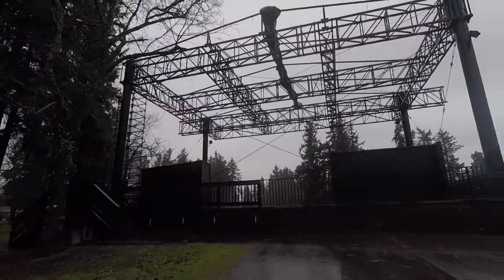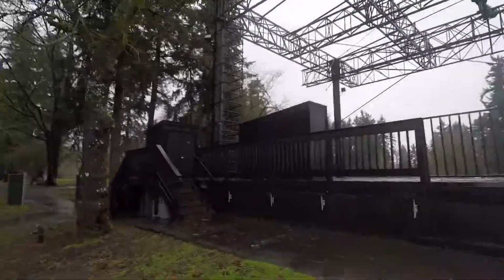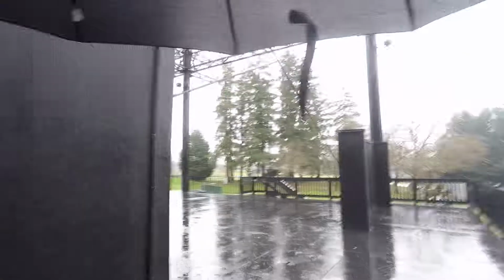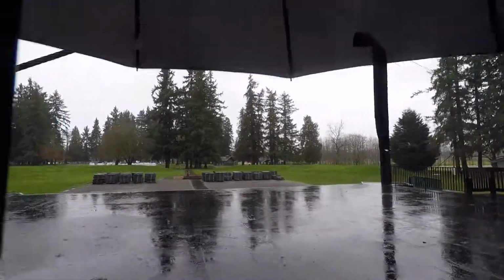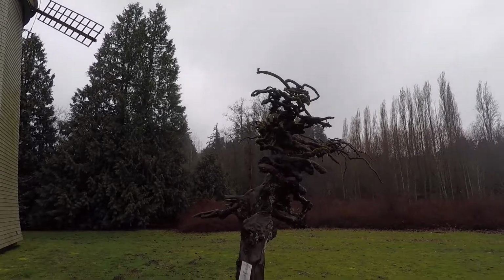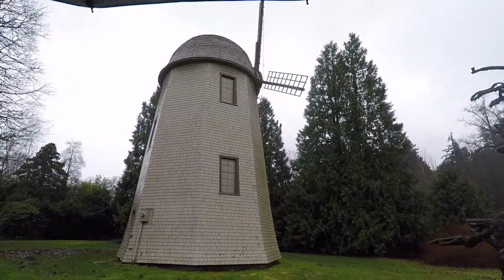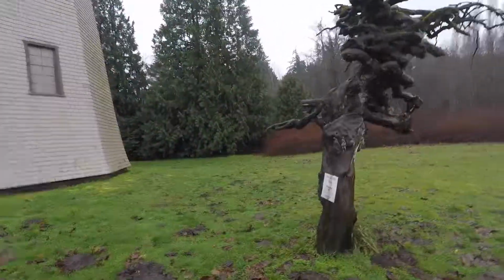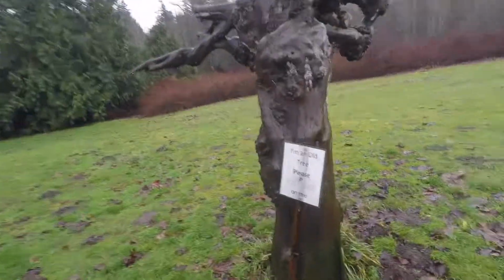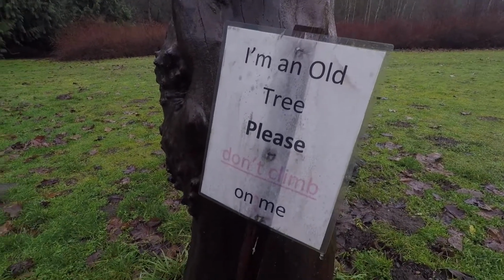Here's the main stage for summer concerts in the park. So what it's like to be backstage. And then, I think the last show I saw here was Flight of the Conchords, which was really fun. This is my favorite tree in the whole park. And he's right next to this windmill. He's so popular that someone had to put up the sign to protect him. I'm an old tree. Please don't climb on me.